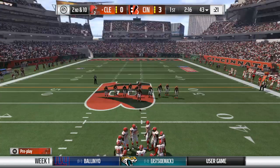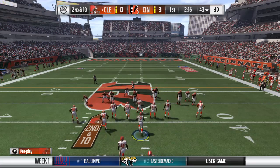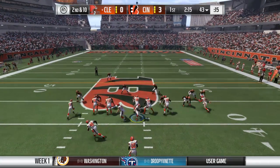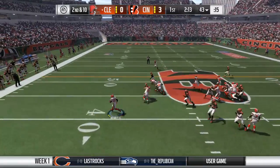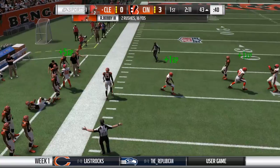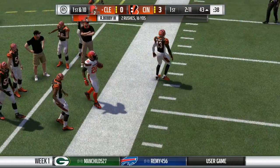Offense looking to avoid a 3rd and long. It's 2nd and 10. Now they'll run it on the toss. Always got some breathing room. A really nice pickup of 14 yards, and it moves the sticks.